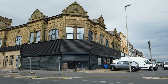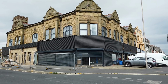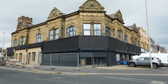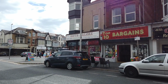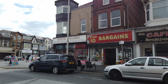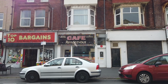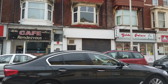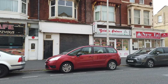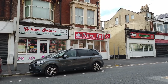I think they're turning it into upmarket flats and probably have shops on the ground floor. But anyway, that's promising, isn't it? So I'll just show you this block of shops here near the junction. We've got a few takeaways, cafes, Golden Palace, the new Taj, Romero.